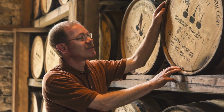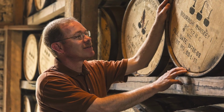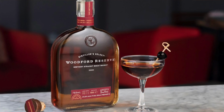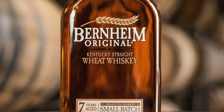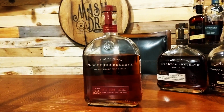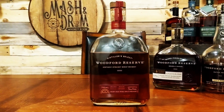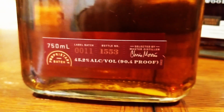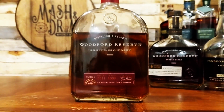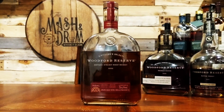This new wheat whiskey was created by master distiller Chris Morris, who says this proprietary expression of Woodford Reserve wheat is designed to deliver a unique fruit-forward flavor profile. It is, like the other members of the Woodford Reserve brands, complex, approachable, and will be great in cocktails. Wheat whiskey isn't generally easy to find. While there are some craft distillers producing it, the only mainstream wheat whiskey that's widely available is Bernheim, made by Heaven Hill. Now, the Woodford Reserve Wheat Whiskey has a 4-grain mash bill of 52% wheat, 20% malted barley, 20% corn, and 8% rye. This is bottled at 90.4 proof and is available now for about $35.